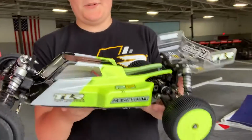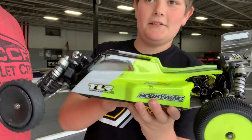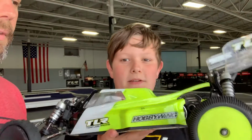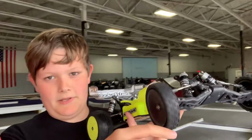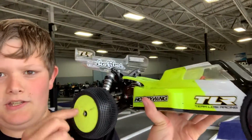Racing the 22.3. It looks a little different, doesn't it? Yes. Sadly, the camo paint job we did started chipping off when we went to race it last, because we didn't use the right paint. But this time we used Tamiya paint. This is black on the front to match these black wheels, some pearl white over here, and yellow to match the yellow wheels. Looks pretty sweet, doesn't it?